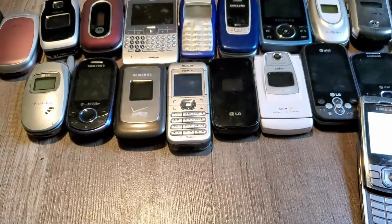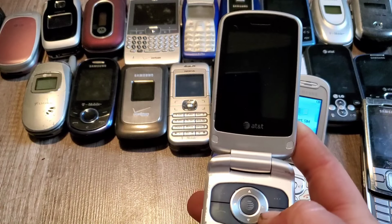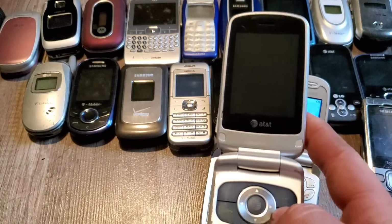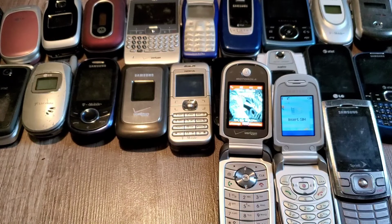Here is a Samsung Sgh X495. Now, if I remember right, this is the one that has a problem with playing sound. The speaker's really terrible in it. Here is a Zte Z331. This one is with AT&T. It looks like it's dead. There's those ones working. Let's grab some more here.